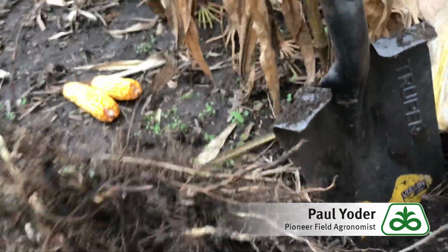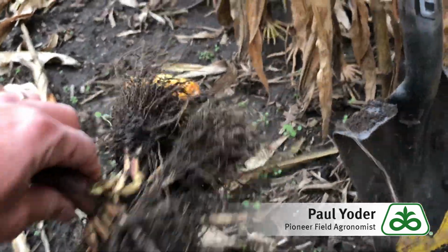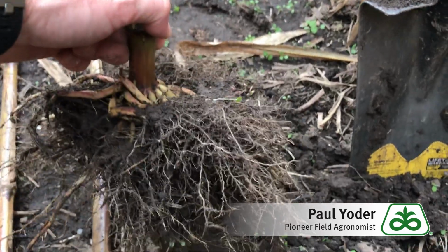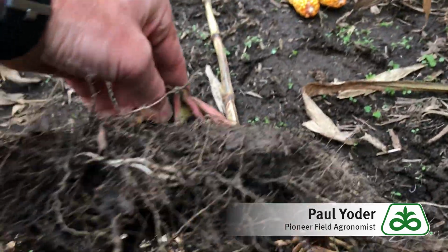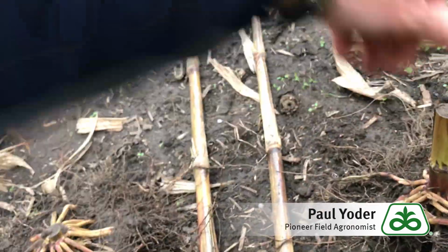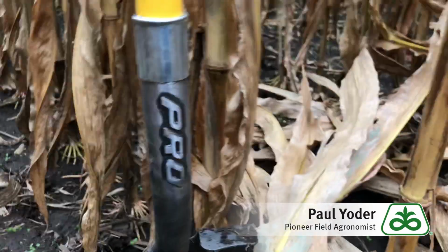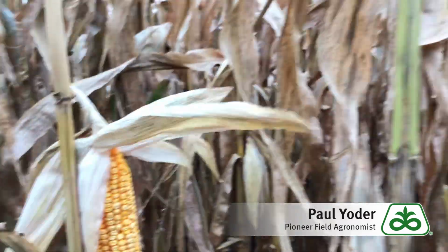I did dig up a fair amount of roots, and as you can see, they're fairly flat. A lot of root mass, fibrous roots at the top, probably 1/2 inch to 1 inch of the soil line. And again, basically this plant just starved and really wasn't able to get to the nitrogen or the other nutrients that it needed to remain healthy, which is probably why we're seeing some stalk rots, as well as putting on a nice, healthy, and developing ear.